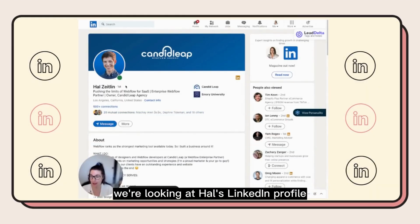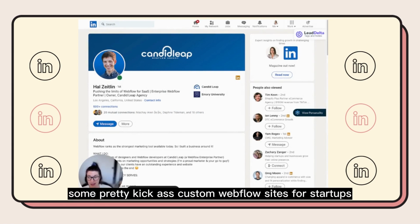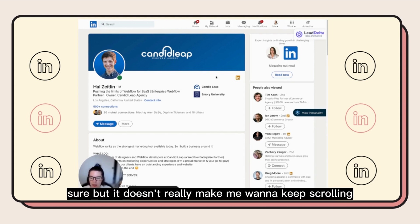We're looking at Hal's LinkedIn profile. So he builds some pretty kick-ass custom Webflow sites for startups. So let's dive in. So starting from the top, the banner. So I like the gradient and I love this style that you have for Candidleap, but I think it doesn't really deliver on the value proposition. It's a Webflow agency, sure, but it doesn't really make me want to keep scrolling.